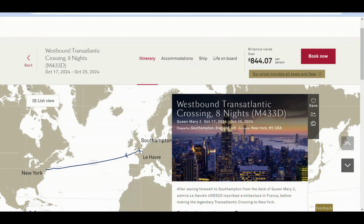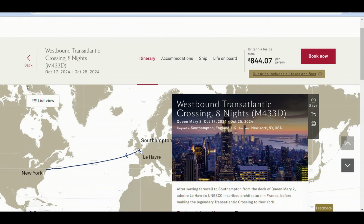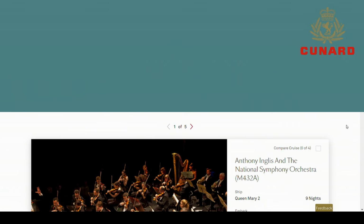$844 per person. Now that's per person, so if you're traveling solo and using a standard size room, not a solo cabin, but a standard cabin, you will pay double that. Just the same. $1,700 for 8 nights on the Queen Mary II is incredible. So if you're looking for a last-minute bargain, I encourage you to come here and shop these deals. This is where I found my cruise, and this is what I paid.